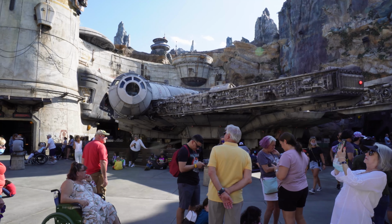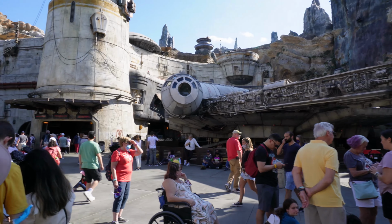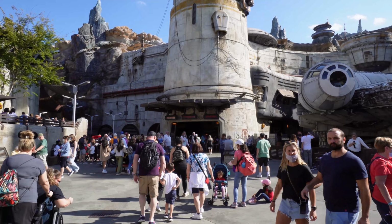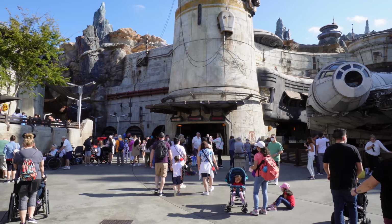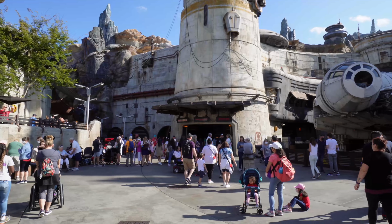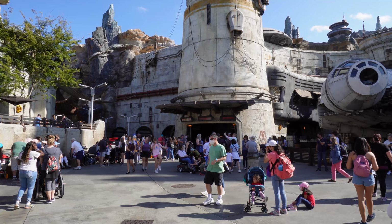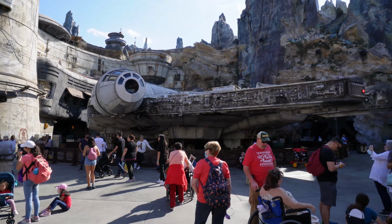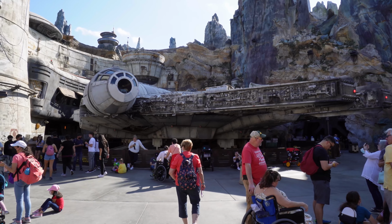Less time to wait than Rise of the Resistance, but it's super cool. Right now, it's a 60-minute wait. Lightning Lane, do it. You're going to really enjoy this. There's only a few people in each cockpit of the Millennium Falcon, and it's just outstanding. You have to do this one. Must do. Must do.